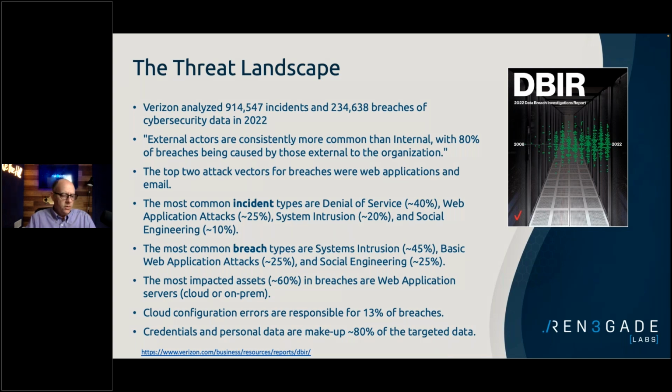Internal bad actors are certainly a problem. Internal mistakes are certainly a problem and something that you need to be aware of. But the external perspective still needs to be viewed and evaluated.